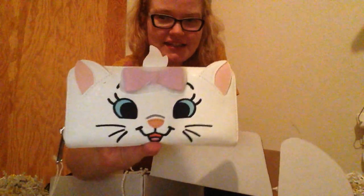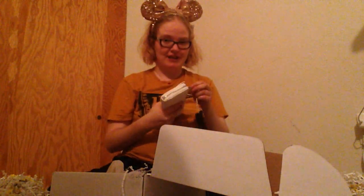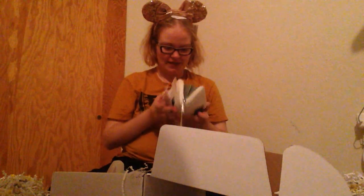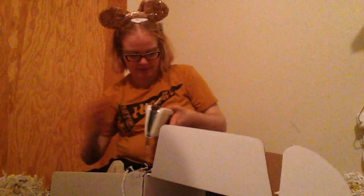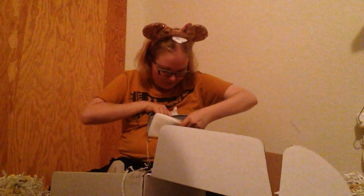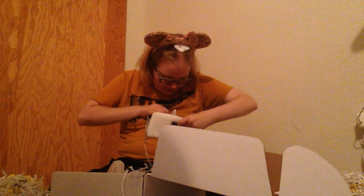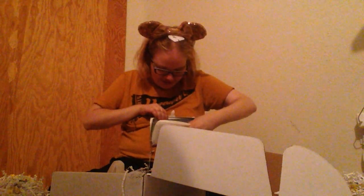This is the Marie wallet. So this is Loungefly, and I'm sure lots of you guys got this too because I kept seeing it on the Facebook page, but I love it. It actually goes well with the Loungefly that I got yesterday, which is fun, but I didn't get any ears yesterday. Let's see. It's just like a purple kind of polka dot print on the inside. Very cute, with little pockets and everything. It's actually got a lot of different little compartments, which is really cute. There we go.